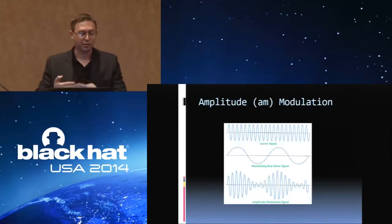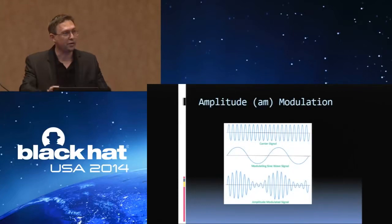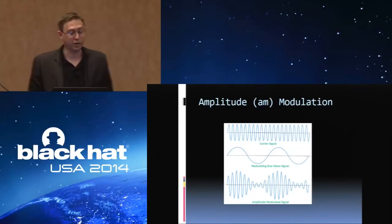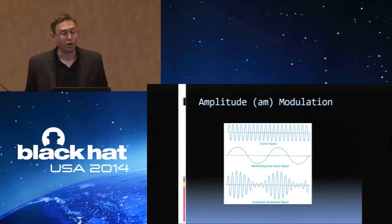So to explain a little bit about amplitude modulation, I know that for people who know software-defined radio it's quite introductory, but for people who don't, it gives a good idea of what it is. You start off with a carrier signal that's at 315 megahertz or 433.92 megahertz.